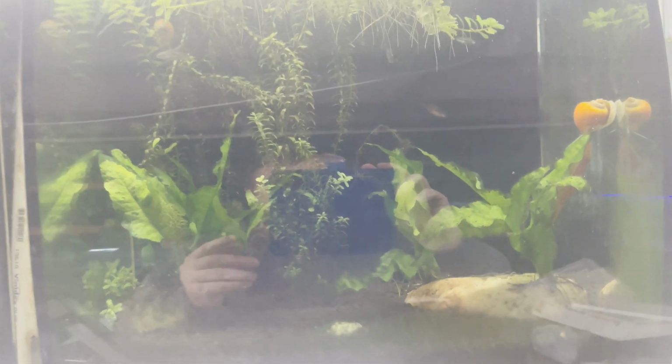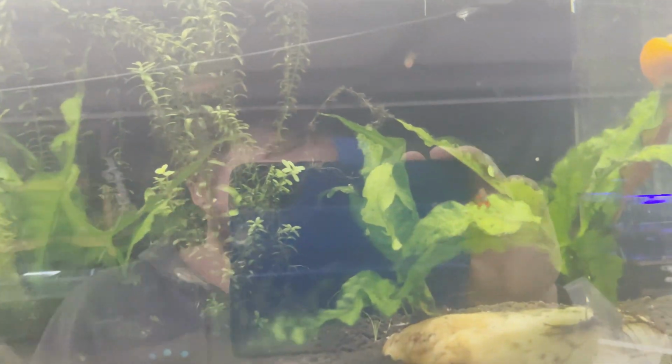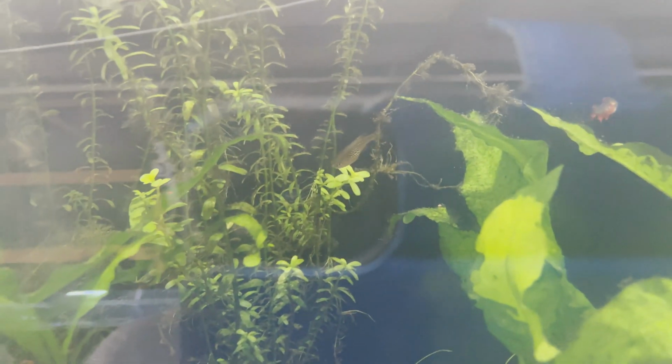Up the top here with the Aqua One Arc, I've still got my zebra danios. These are all bred babies, not zebra danios, celestial pearl danios. So the CPDs, these are all my bred ones. I only had two before. They both passed away unfortunately, but they're all the babies.